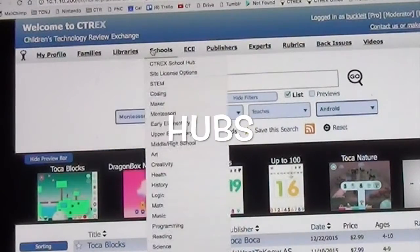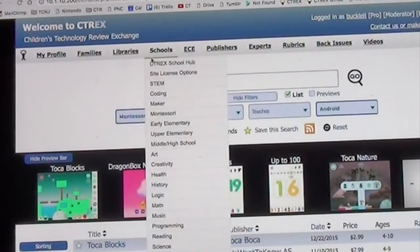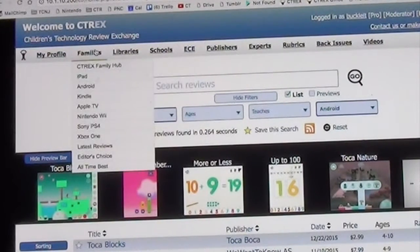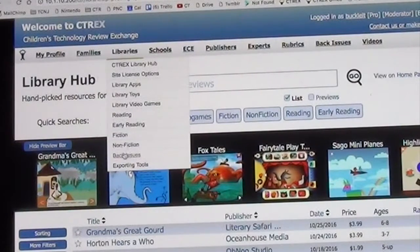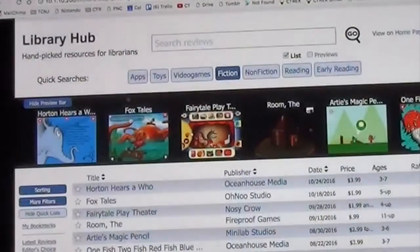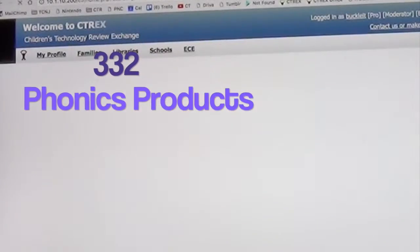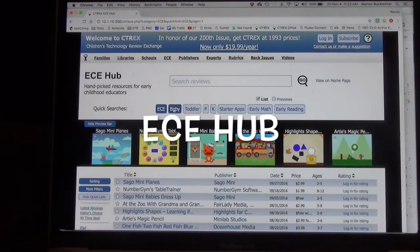Now, as my other 3Bs know well, I'm an early childhood educator. I taught in the high school preschool, and so I'm very tuned into the needs of preschool curriculum. So we designed these hubs, and one of the hubs is ECE for early childhood education. There's also a hub for families, libraries, and for schools. And in those hubs, you'll find specific one-click or touch buttons that will do pre-programmed searches, so pull up exactly what you're looking for. One of those under ECE is our starter apps. So if you're just looking for apps, and here for library, for example, if you're looking for non-fiction or fiction or video games that would work in a library, you can find those.